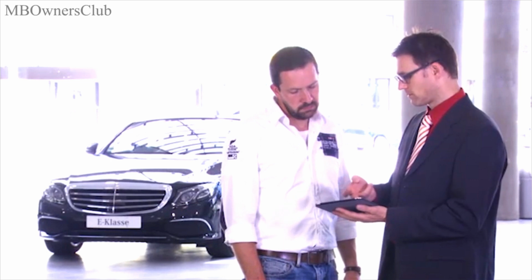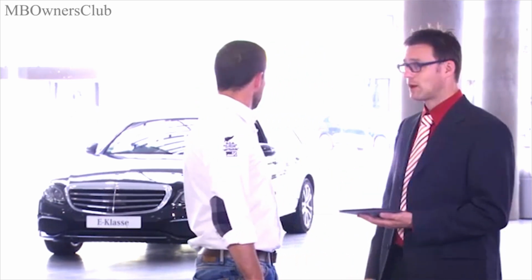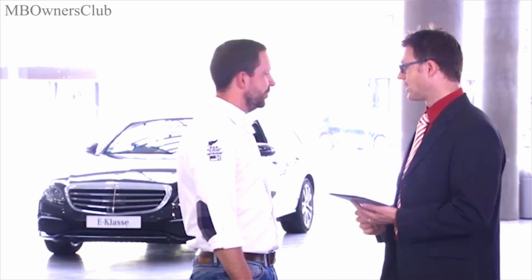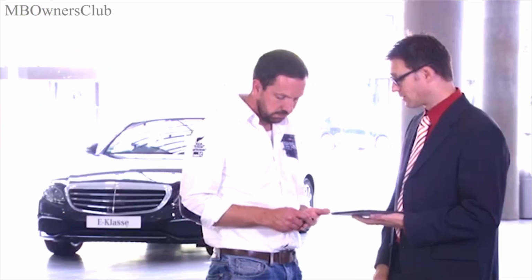When the customer collects the vehicle, the sales representative has already linked the vehicle identification number with the Mercedes-Me customer account. The customer then has to activate the digital key in the Mercedes-Me portal. Until then, the original key is required.